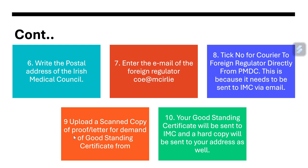Upload a scanned copy of proof or letter for demand of good standing certificate. Your good standing certificate will be sent to IMC and a hard copy will be sent to your address as well. It usually takes 3 to 4 weeks. So keep the time frame in your mind.